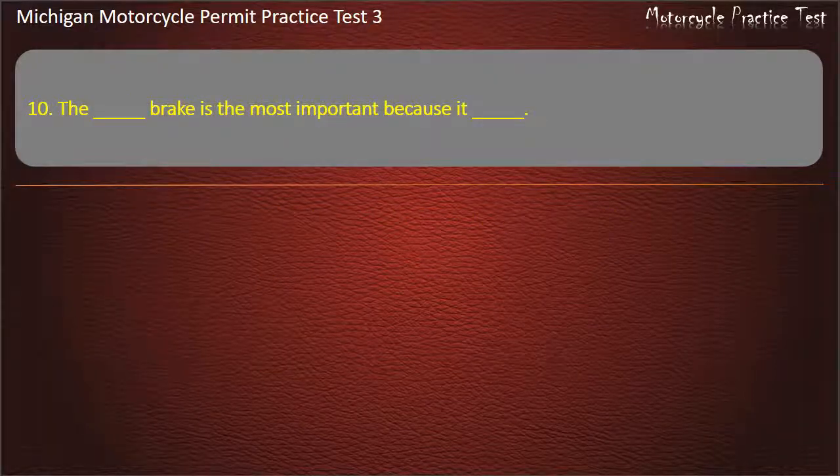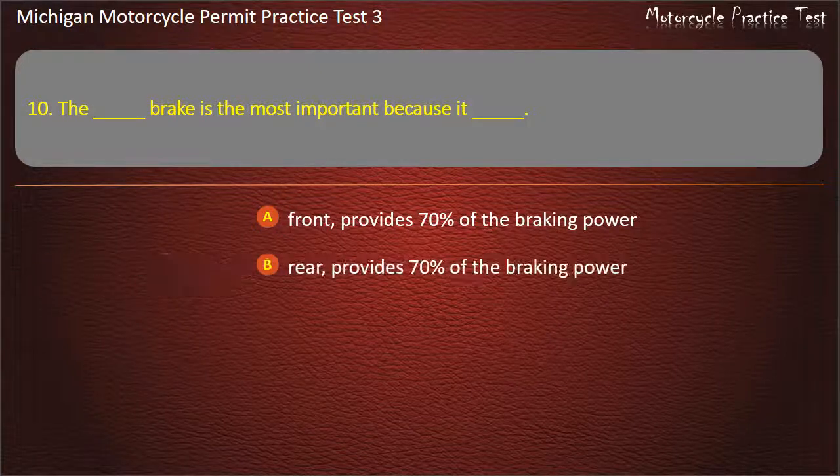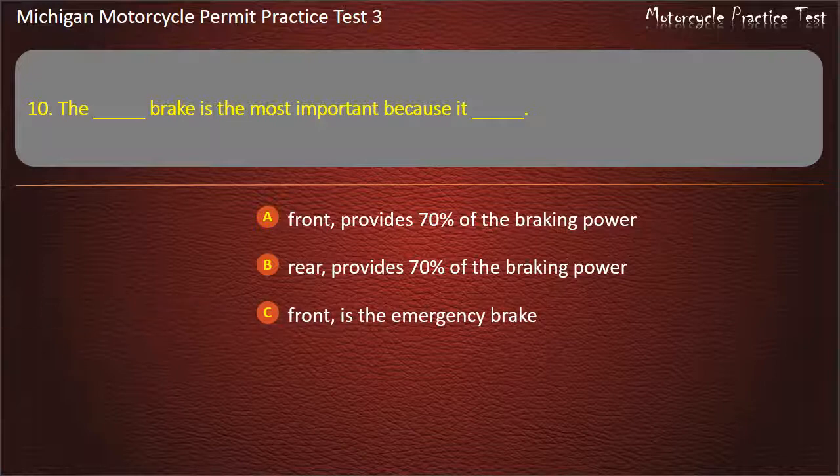Question 10. The front brake is the most important because it provides 70% of the braking power. Rear provides 70% of the braking power. Front is the emergency brake. Rear is the emergency brake. Answer. Front provides 70% of the braking power.